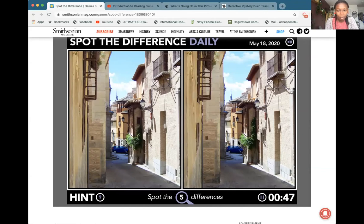I can't find any more. Do you guys see any? I'm having a hard time with it. A part of me wants to start randomly clicking. Oh, there's one. Let's give it 30 more seconds to see if I can still find anything. Oh my gosh. Hopefully you guys are seeing them better than I am. I'm looking at the right side. Maybe if I look at the left side, it's easier.